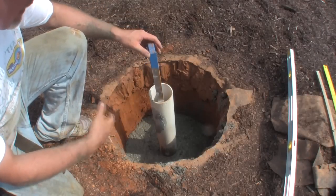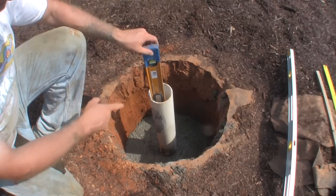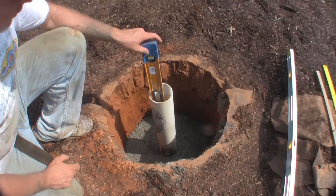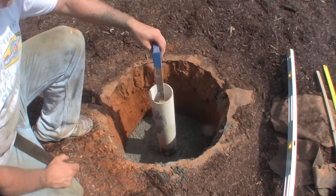It's pretty loose right now, but when that concrete starts to set up, it'll grab a hold, and then you only get one shot at this. Now if you screw this part up, your flagpole is all jacked up. So that's what we're doing. We'll just keep putting it in there.